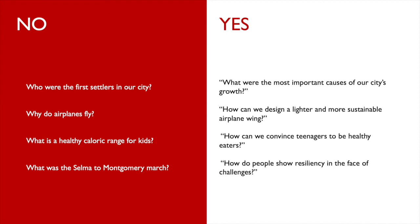So an example of a bad guiding question would be, who were the first settlers in our city? Well, we could look that up. But instead, what if you switch that to, what were the most important causes of our city's growth? There's still research involved, but now it's a research in which they're inquiring and really starting to study this in new ways, new resources, new conclusions.